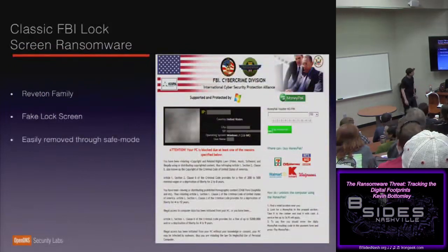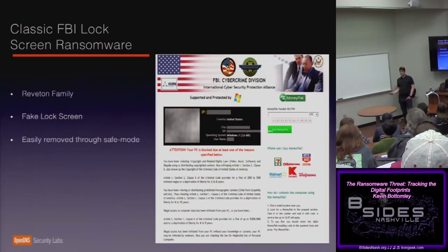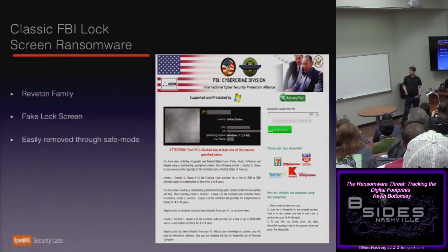So we'll take a step back here and look at Reveton. It's the old school ransomware, what you used to see back in the day. It would infect your system and give you a little pop-up screen that said it's from the FBI, looked all official, with your IP address and the web camera along with it. The thing about this one was that it wasn't really ransomware. It was basically just a lock screen, and it was really easy to take off by going into safe mode and removing the virus from the registry. There were actually a couple of people who turned themselves in to law enforcement at some point. I think it was legitimate, so it kind of worked for the better good, I guess.